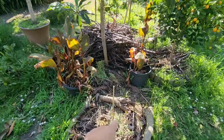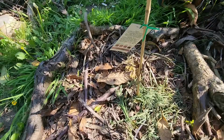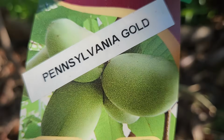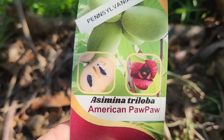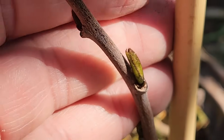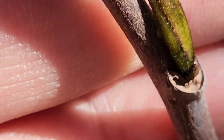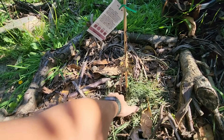So anyway, guys, the second grafted Pawpaw doesn't need a structure, thank God. And this one is the Pennsylvania Gold. Thanks again to Ryan. Grateful for his tip on picking these up. And I'm waiting for this to, oh, there it is, it woke up. It beat the other one. There you go, just came out of dormancy. Alrighty, we're waking up. The grafted Pawpaw has woken up. It's only been in the ground for 6 months.